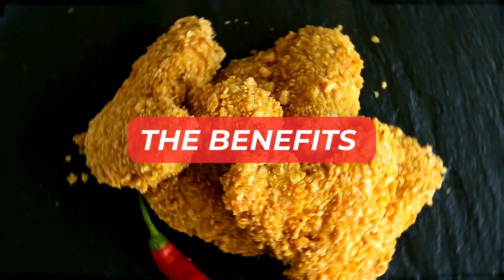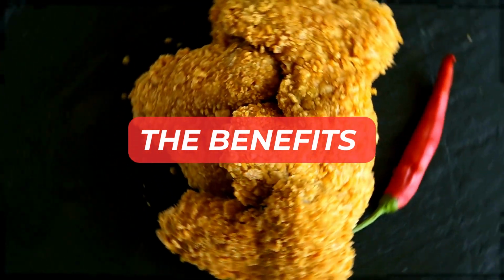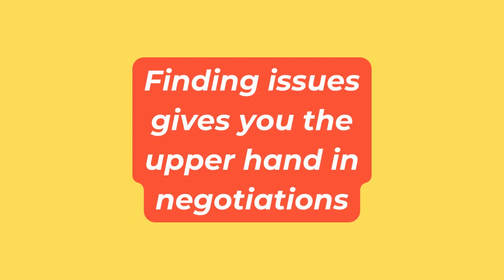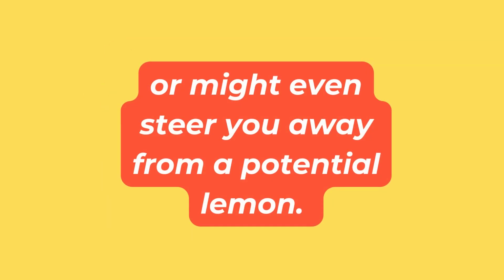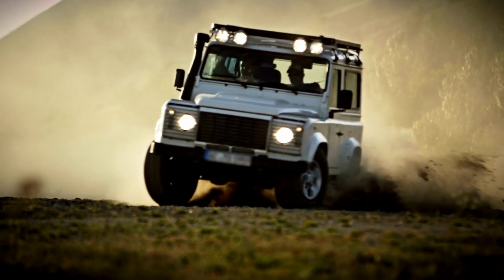All right, now for the golden nugget, the benefits. A pre-purchase inspection isn't just a formality, it's your money-saving superpower. Finding issues gives you the upper hand in negotiations, or might even steer you away from a potential lemon. And let's not forget the peace of mind, knowing you're driving away with a trustworthy ride.